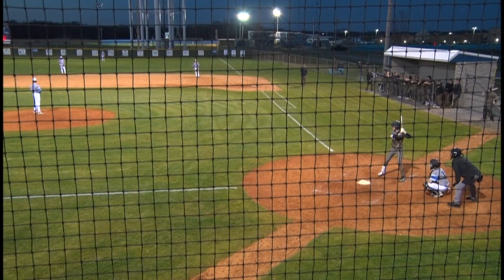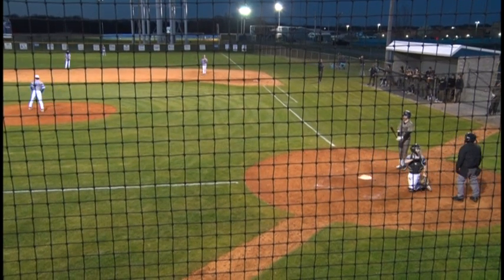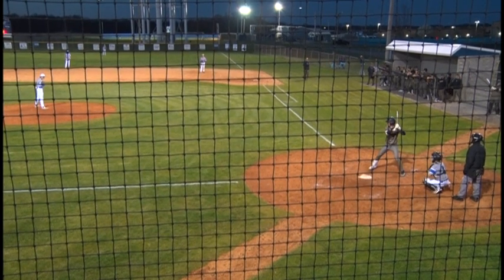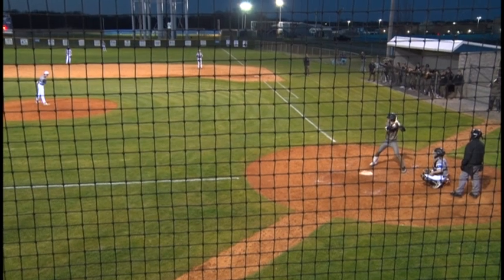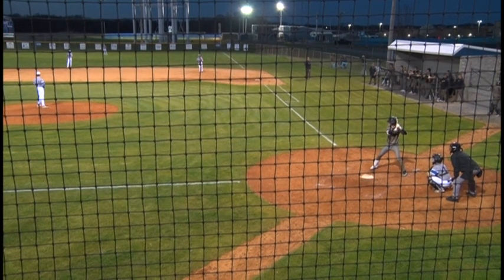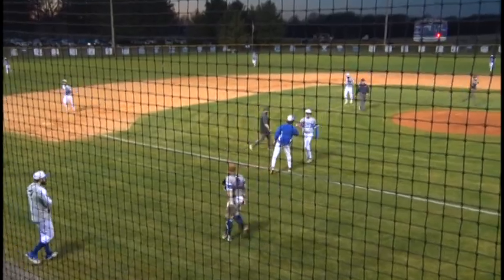Jacob Hunt pitching from the stretch, has a breaking ball, foul strike. Count 1-2 to Gammon. That was a nice-looking pitch. Hunt steps off, takes a moment, regathers himself. Now he looks in, gets his signal, checks his runner on second base. Here's the pitch. Breaking ball swung on, strike 3. Gammon goes down, and that's going to end the top of the 7th inning.